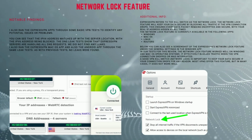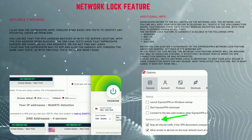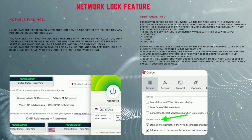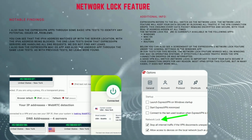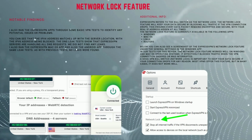Now let's also briefly talk about the kill switch and leak tests. ExpressVPN refers to the kill switch as the network lock. The network lock feature will keep your data secure by blocking all traffic if the VPN connection drops. This ensures every data packet remains encrypted and secure, with your real IP address hidden at all times.